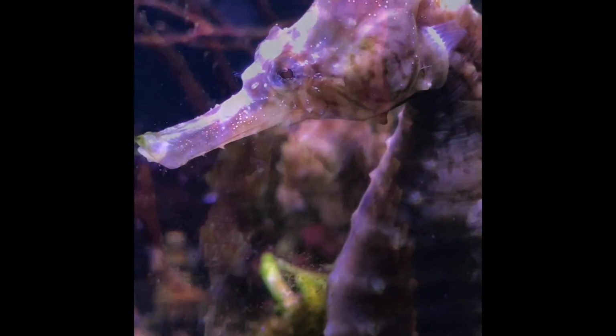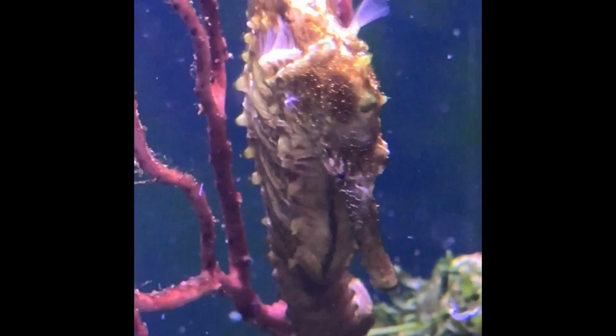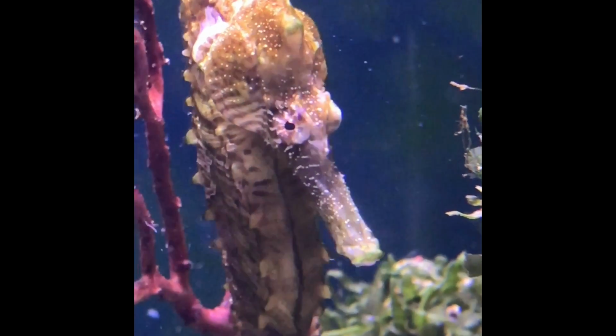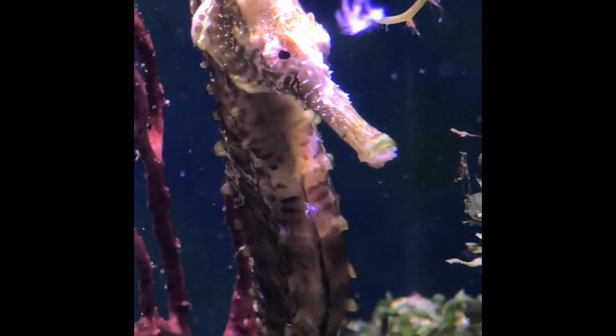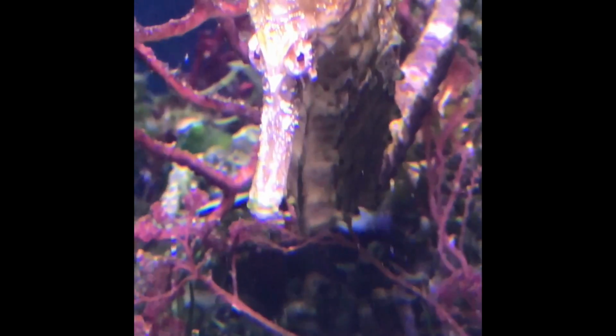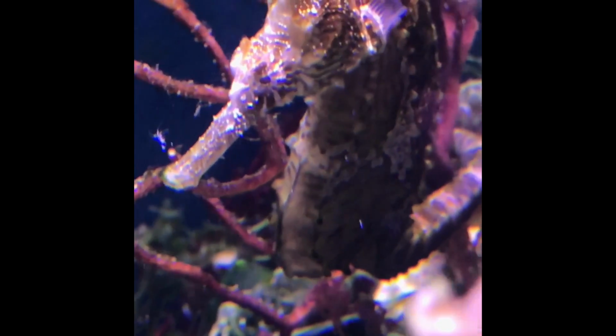Seahorses have binocular vision. What this means is that each of their eyes work independently. This comes in handy in the wild, where they have to sit motionless for long periods of time, waiting on their prey to come close enough for their suction method of eating to work, all the while keeping their other eye out for predators. In our home aquariums, it's just plain cool to watch them look two ways.